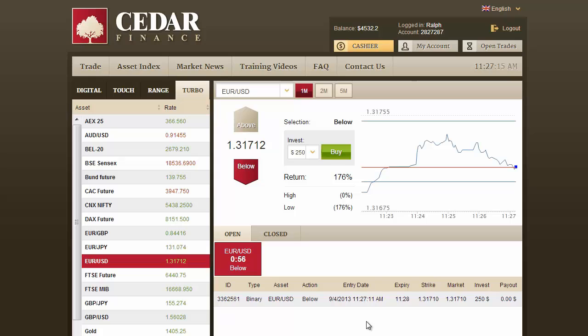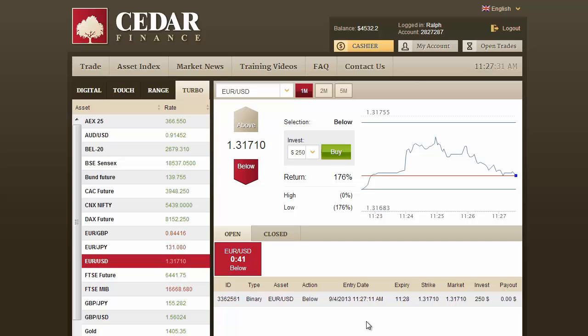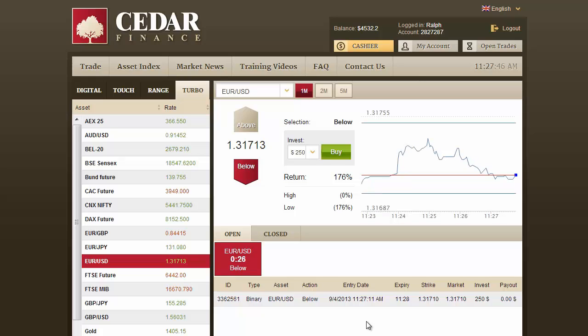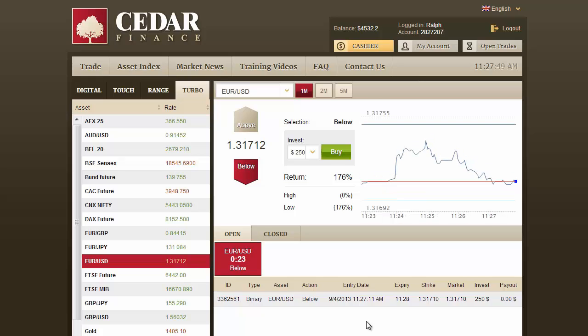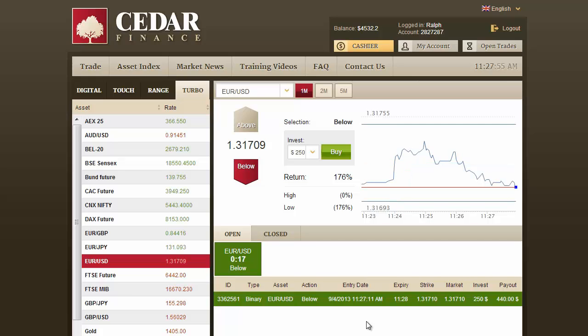I tried almost all of them: Bank to Binary, Trade Rush, 24 Option, and so on. Most were okay, but when I started winning more money, there were some problems with withdrawals. Sometimes I had to prove I won. Sometimes I had to wait almost 2 weeks before I got my money back. Fortunately, Cedar Finance is a lot better in all aspects. I've had no problems with getting my money back here. There are no problems with their support, which in, for example, Bank to Binary is quite poor. At least this is my experience.